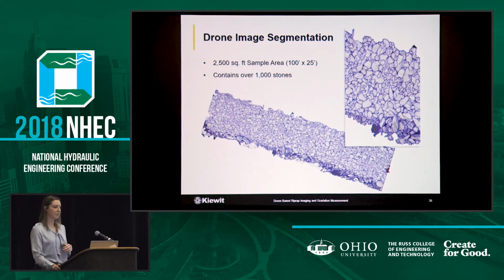So I took that 2,500 square foot sample area and I put it into the program. This sample contains over 1,000 stones, so we're getting even more reliable results, and it's a better sample in general. Again, the program is delineating the rock faces and the rock edges. The picture on the right is just a blow up to better see those delineations that it's making.